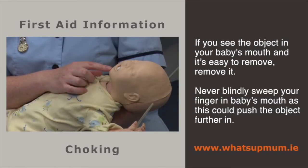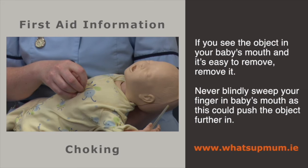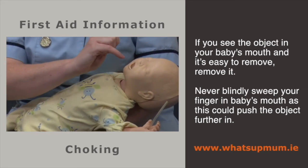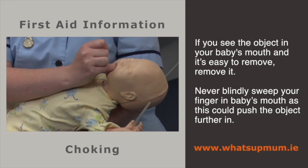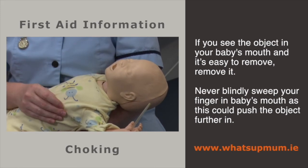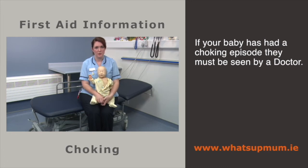If you see the object in your baby's mouth and it is easy to remove, remove it. However, never put your finger blindly into your baby's mouth as you could push the object further back or you could injure the inside of their mouth, causing more problems. If your child has had a choking episode, they need to be followed up by a doctor.